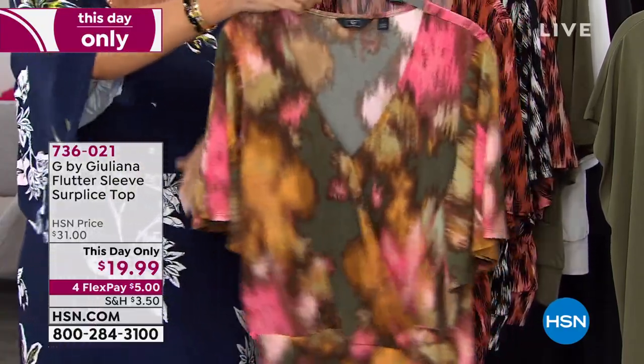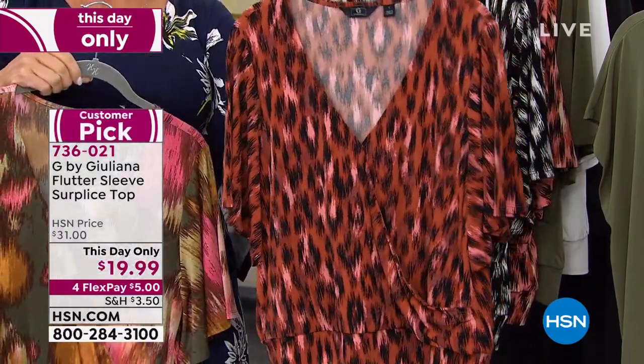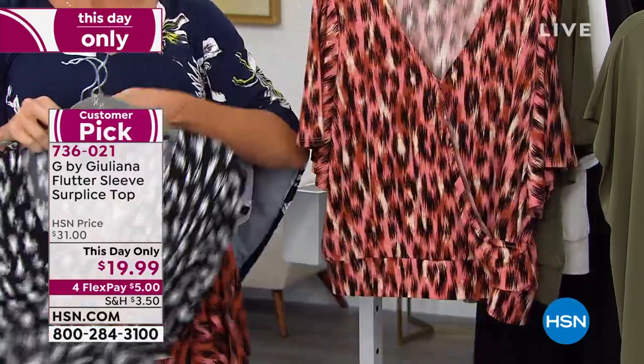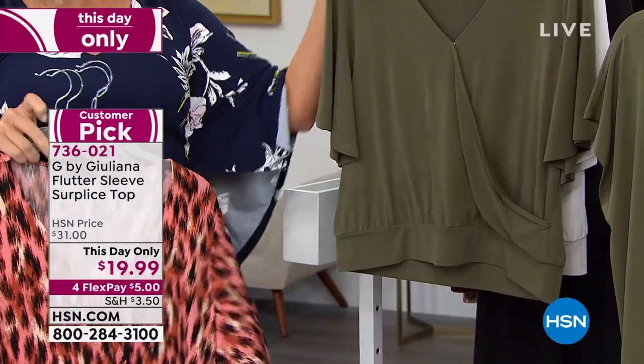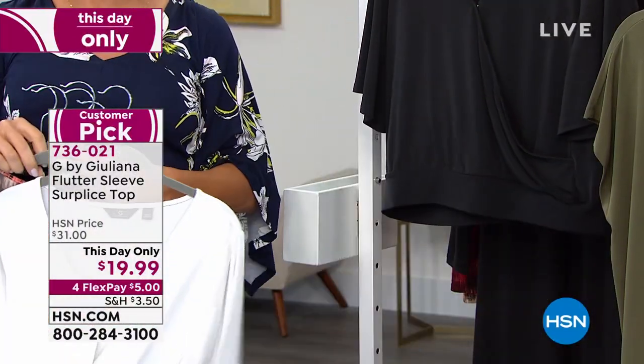So this is olive floral. Right behind that, this is the baked ginger leopard. Love that. Black leopard. This is the terracotta leopard. There it is in the olive. This is the ivory. And then we do have it for you in the classic black, ladies.